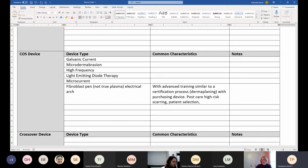So does it fit: a device, a piece of equipment, a mechanism designed to serve a special purpose? I think so. It has an electrical arc, so I think that fits. Must be capable of being used to cleanse, stimulate, manipulate, exfoliate, apply lotions and creams. Which one of those would the fibroblast pin fit? Stimulate?